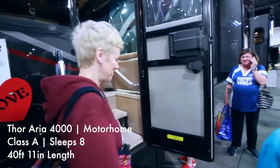Okay guys, we saved the best for last. This is our dream RV. It's a Class A motorhome. It's the Thor RAF 4000 and it sleeps 10. And it's incredible. It has 2 full bathrooms, a washer dryer. Let's go check it out. Okay, here we go.